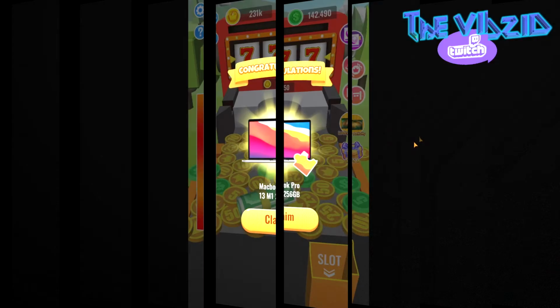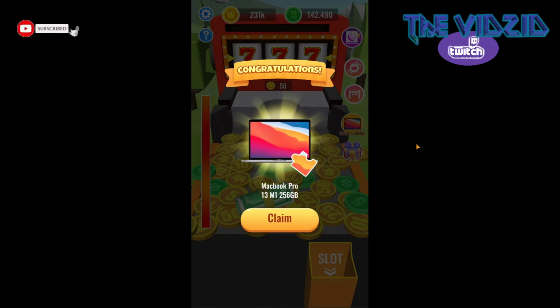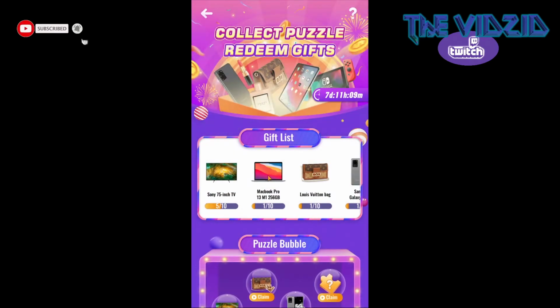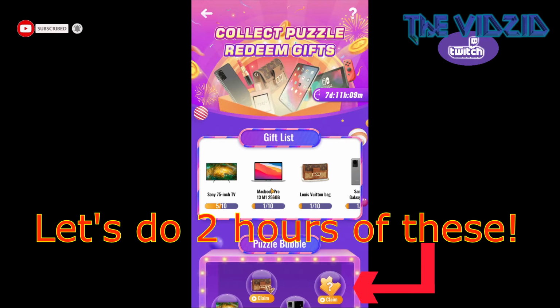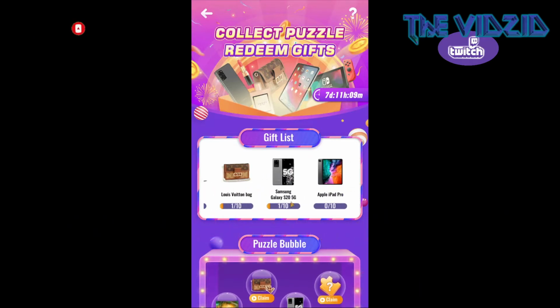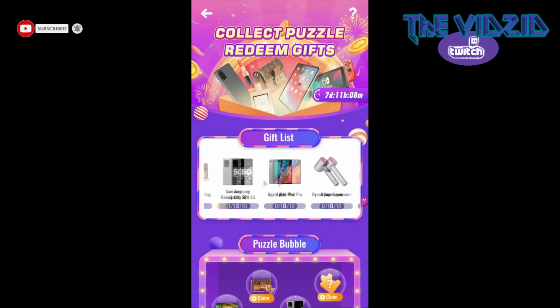Let's do that. So we watched our advert and we got a MacBook Pro puzzle piece. So we claim that, and as you can see, we now have one of those. Hurrah! We have 5 of these 75-inch TV ones, and one of these, I was going to say iPhone then, Samsung phones. We don't have any iPad ones yet.